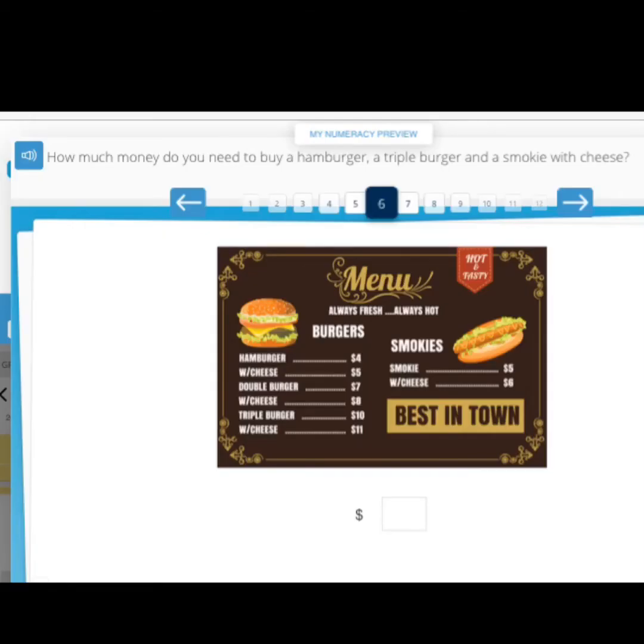Another example of this type of question is, how much money do you need to buy a hamburger, a triple burger and a smoky with cheese? Just the same as what is the cost. So how much money do you need? You find a hamburger, $4. A triple burger is $10. And a smoky with cheese is $6. Add them together, see what you get.